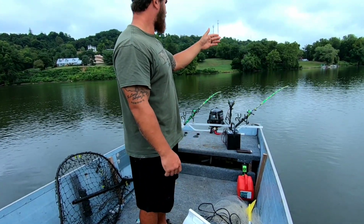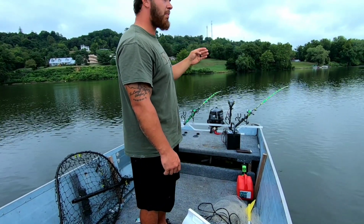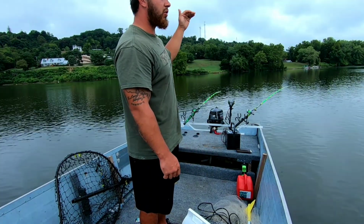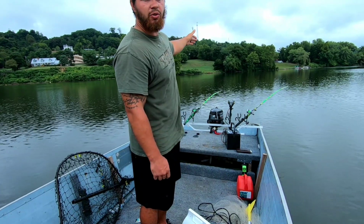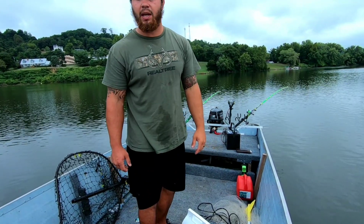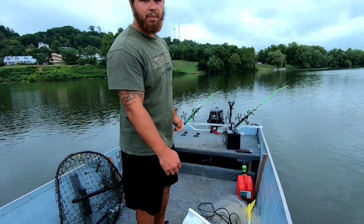I'm going to go back down to where I started at, and I'm going to drift closer in just by the drop off. And right now we're in about 40 foot of water. Then we're going to try about 25 to 30 foot of water, and then we're going to go in closer to the bank, and we're going to drift right along the bank there and see if we can pick up any fish there. So I'm going to go ahead and continue this drift right here and see what happens.